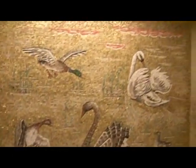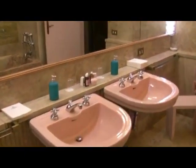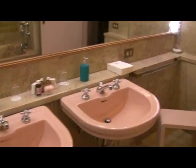Now, this is very Venetian, these mosaics. Yeah. And the marble bath. And the most important part. This is definitely very sort of 60s, isn't it? You know? Yeah.